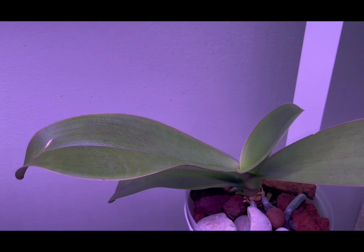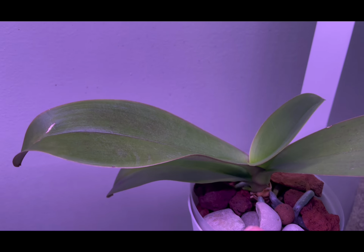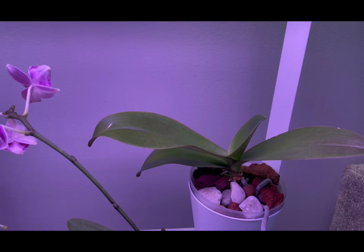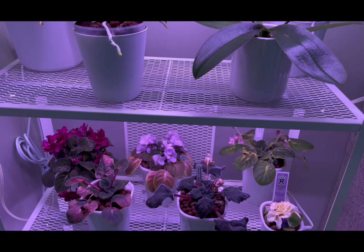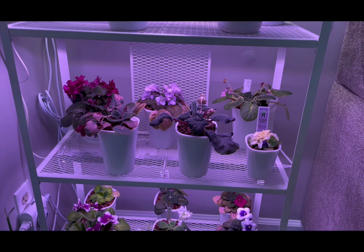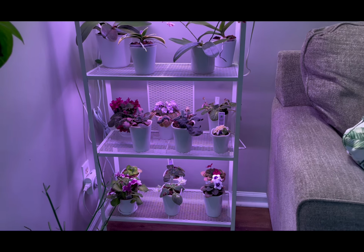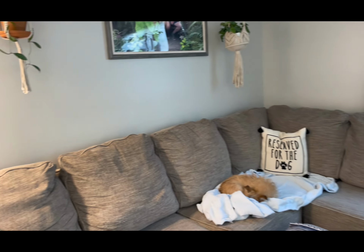And then I just noticed at the very bottom, right there, we have a spike coming up on this Phalaenopsis. African violets, they love to bloom. And then I'm going to slowly take you guys over to the window.